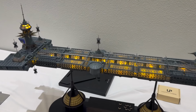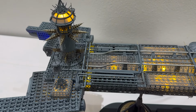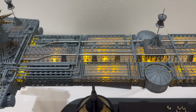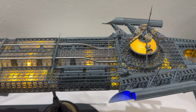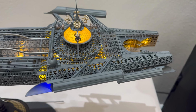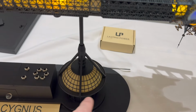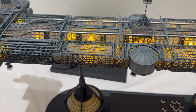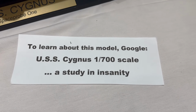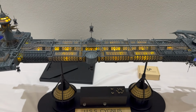Favorites. This is the Cygnus. This is scratch built and 3D printed, and it's amazing. The detail in it is astounding. So much research went into this thing, it's just crazy. He knows every single part of this ship. And interestingly, the mounts here are just a larger scale of the towers, which is pretty neat. If you want to learn more about it, it's a study in insanity. But this was one of my favorites.